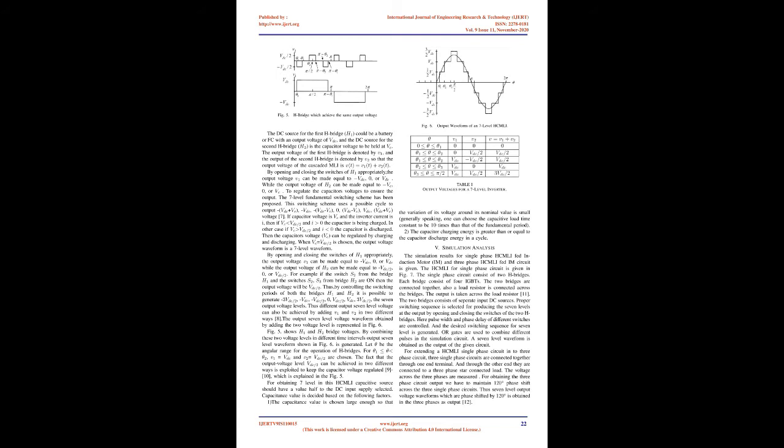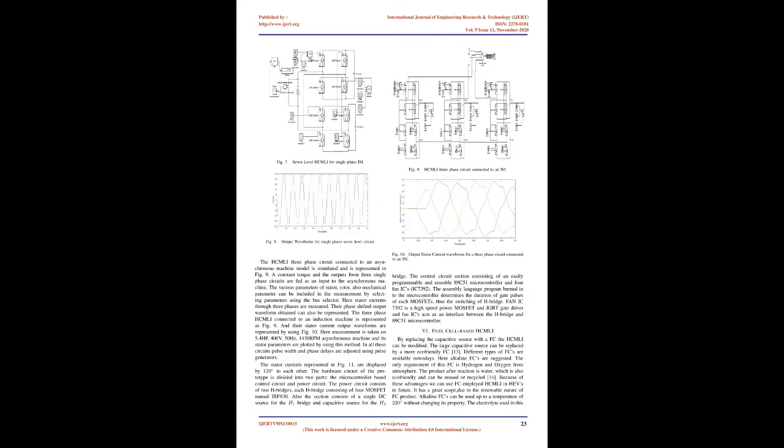For example, if the switch S2 from the bridge H1 and the switches S2, S3 from bridge H2 are on, then the output voltage will be VDC/2. Thus, by controlling the switching periods of both the bridges H1 and H2, it is possible to generate the 7 output voltage levels: -3VDC/2, -VDC, -VDC/2, 0, VDC/2, VDC, 3VDC/2. Thus, different output 7-level voltages can also be achieved by adding V1 and V2 in 2 different ways. The output 7-level voltage waveform obtained by adding the 2 voltage levels is represented in Fig. 6.